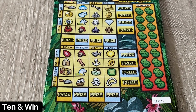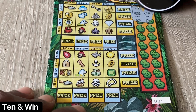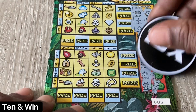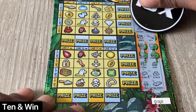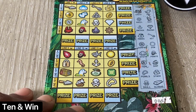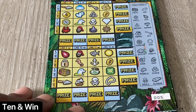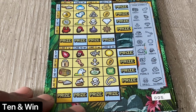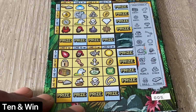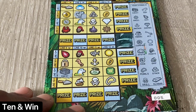All right, ticket number 5 on this treasure hunt ticket series. Our symbols are, looks like we got a chest and a ship to begin with. All right, it's time to start finding some of these treasures. Looking for a map, not a ship, a map and a chest. Got a map on grid 1 with no chest. Got a chest on grid 2 with no map.